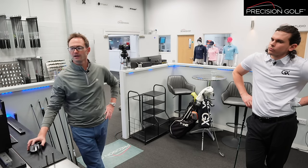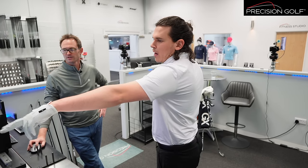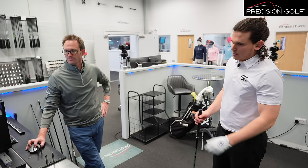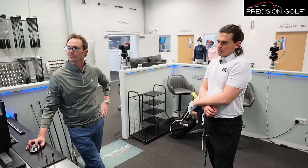Would you like to see that on a poorer shot, like a higher spin rate, moving towards the right side and landing right soft? Yeah, I mean, we'd look at going on to optimise that. Ooh, pick up the right.